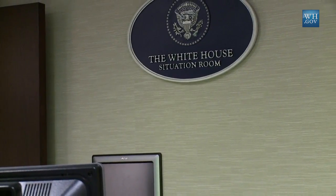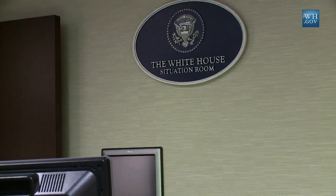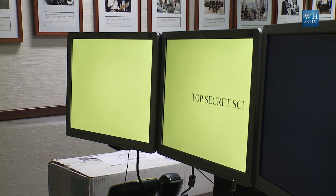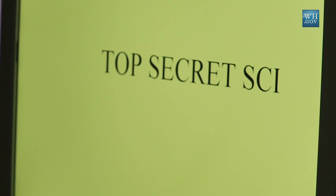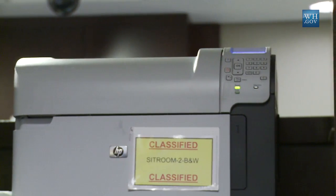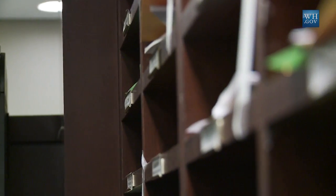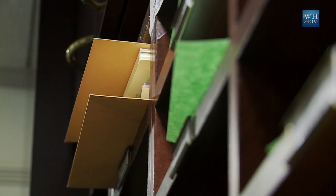The room that you see behind me is called the Surge Room, and that's where we literally surge personnel in a crisis. We keep the phones and the computers always on so that we can provide instant access and start fusing information to provide a summary for the decision makers in the White House so that they can make the decisions in response to that situation or crisis, and hence the clever name Situation Room.